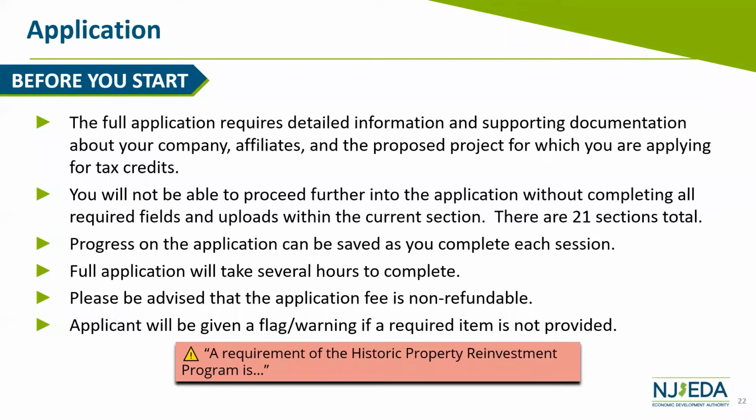And lastly, the applicant will be given a flag or warning if a required item is not provided. So if you forget to attach something or you leave something blank, you'll see there's an example on the screen there that says a requirement of the Historic Property Reinvestment Program is such and such. Next.